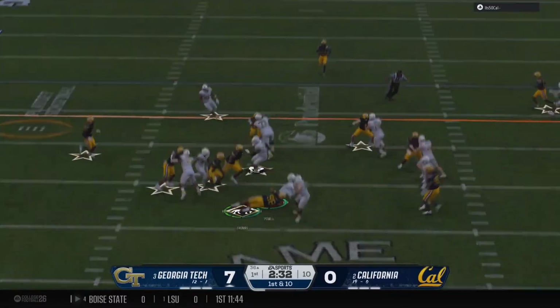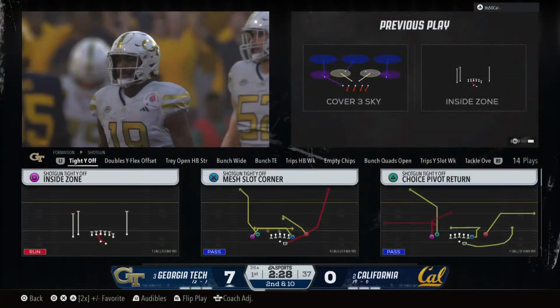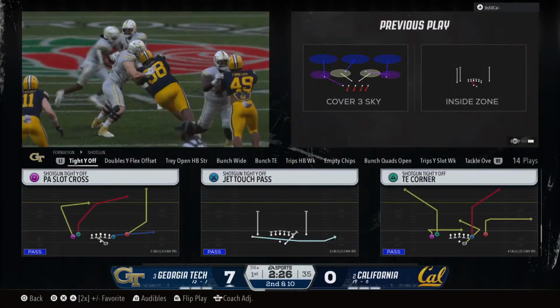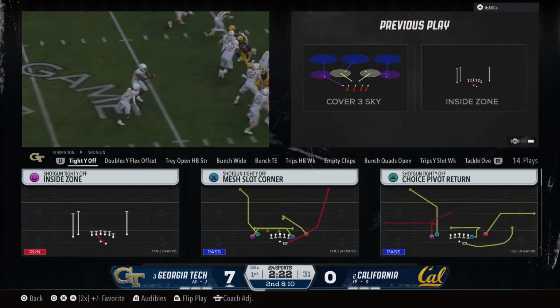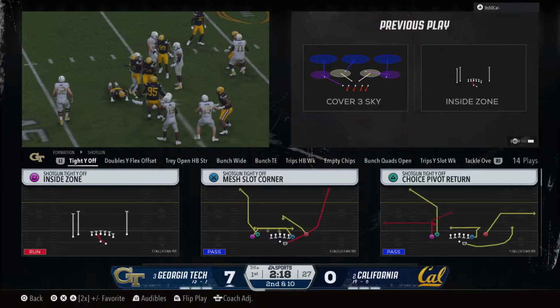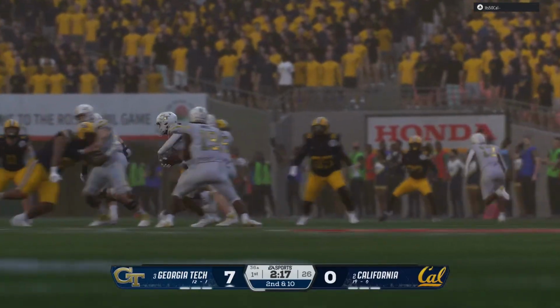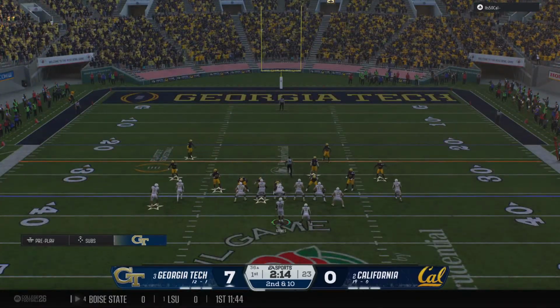Here's the handoff. No way to run up the middle. That's an excellent effort here by this defense, staying in their run fits. They're holding their own at the line and making the tackle. The offense just couldn't get enough of a push to get anything going there. 2nd down after that previous play.